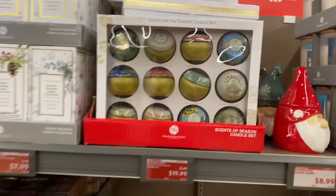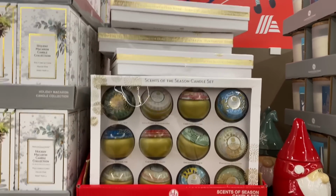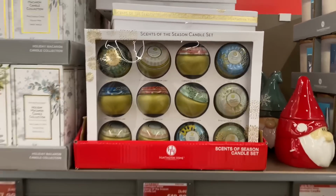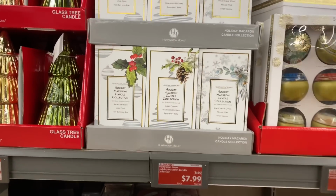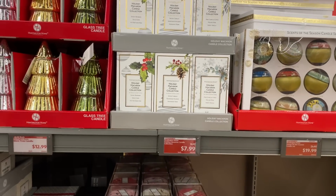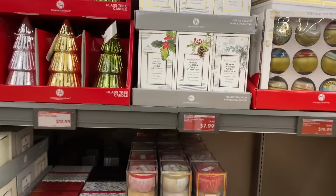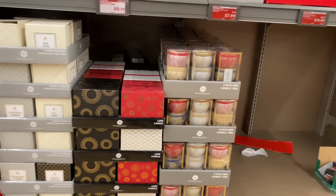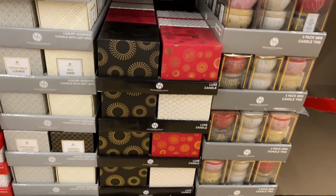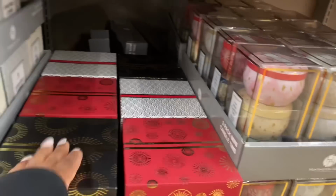Okay, the Huntington Home Scents of the Season candle set is $19.99. It was $24.99. Okay, right here is another holiday macaron candle collection set or candle for $7.99. Regular $8.99. Yes. Right here is deluxe candles for $12.99. It was $14.99. I think these came in last week. We like that.